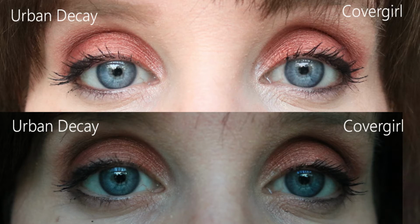It takes a little bit of work, but you can get some really nice looks out of it. Anyway, we're not talking about looks today. We're talking about primer, and I did Urban Decay on the right eye and Covergirl on the left.